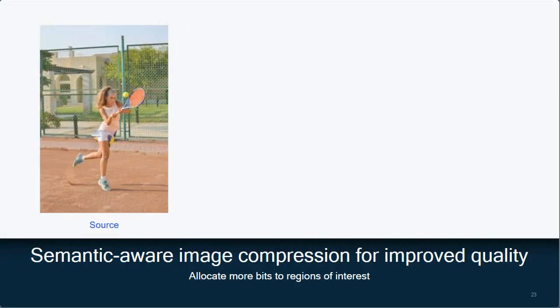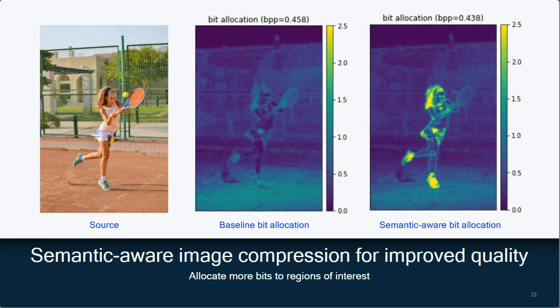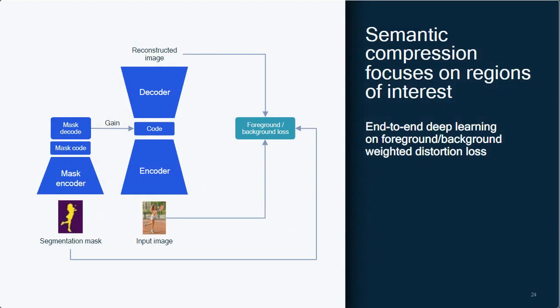We've then extended this to a semantic aware image compression system. So the idea here, as I mentioned also before, is that we want to spend more bits on regions that are important to people, like the person in this image, and in particular the complicated textured regions like hair and the shoes and so on, and less bits on background. So to do that, we take these scaling factors and we don't apply them uniformly across the image, but we make them spatially dependent. So in order to do that, we've added one component to the network.